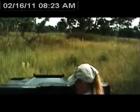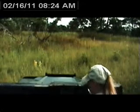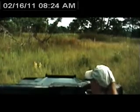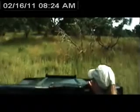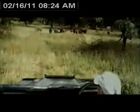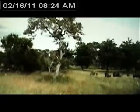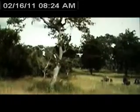Should we maybe see if we can drive just a little bit closer? The other bits are coming this way a little bit too. Oh, we may be staying put. 1, 2, 3, 4, 5. Seeing 5 babies. Baby wildebeest.